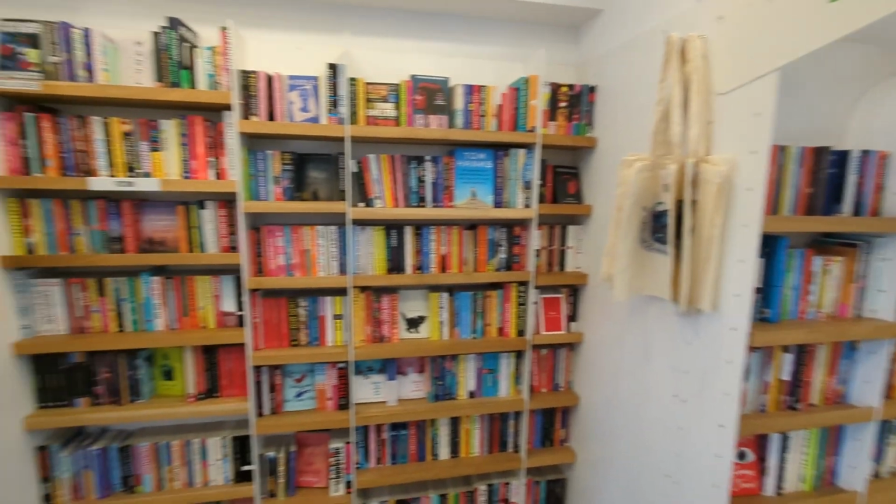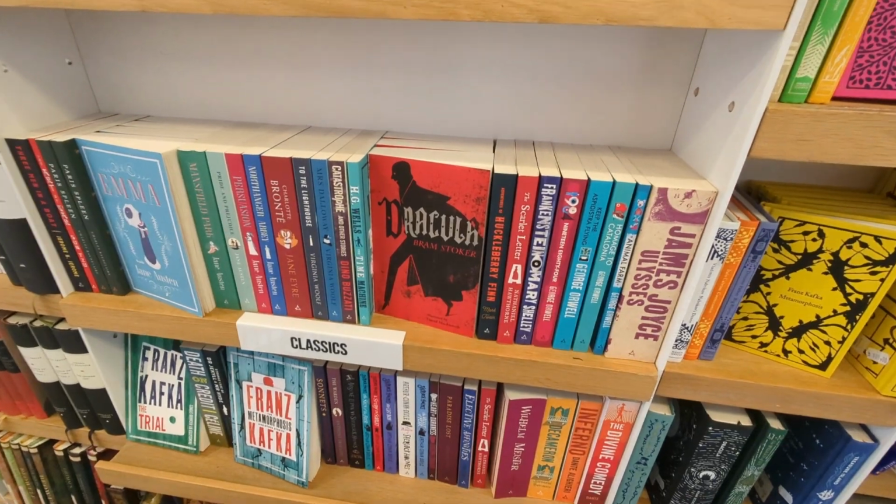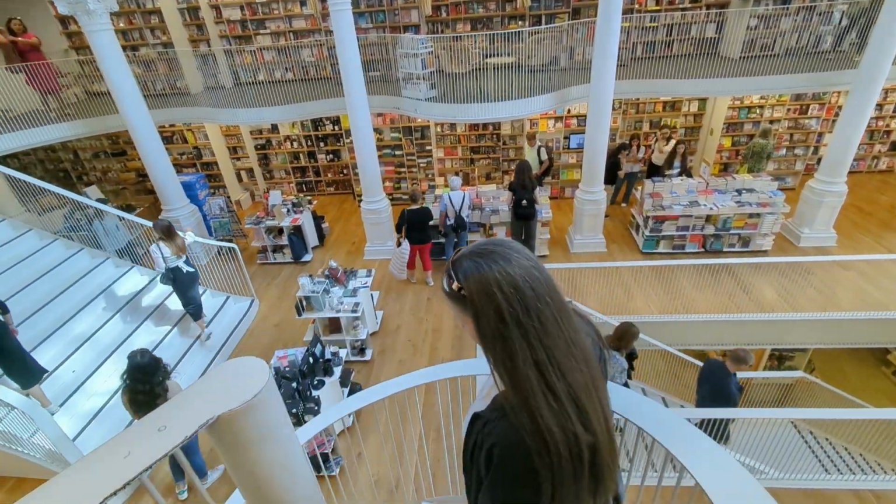They even have an English book section. I think Cindy has found something for her to read. And of course, they have Bram Stoker's Dracula. Now that we have our selection, it's time to go.